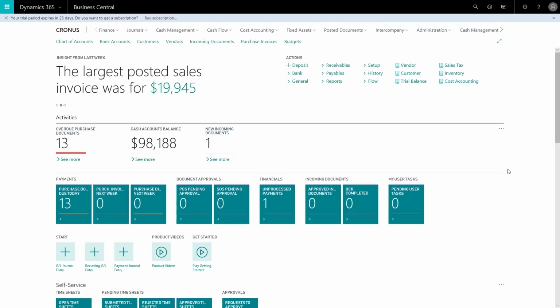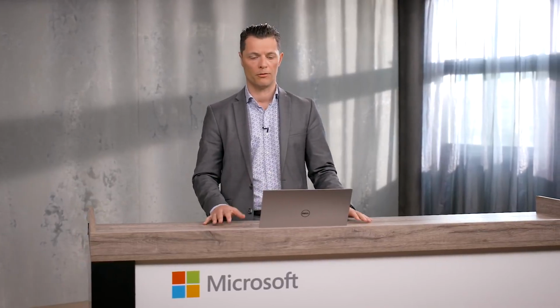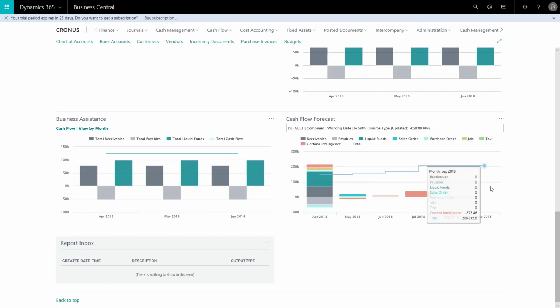Thank you, Marco. So let's have a look at how we bring the intelligent cloud into Business Central. I'm in my accountant role center, and I want to point your attention to the chart called Cash Flow Forecast, where we use Cortana Intelligence and Azure Intelligence to look at historical data in your company and predict the future cash flow of that same company. You'll see the red part here in the chart is actually a future prediction on how your cash flow is going to evolve as time goes by.